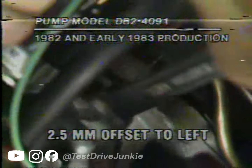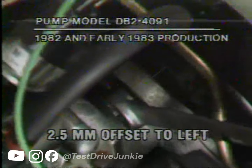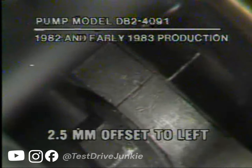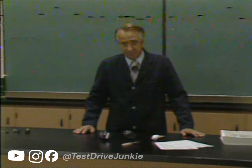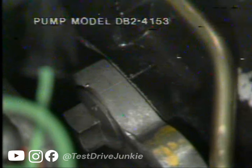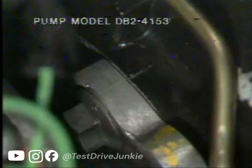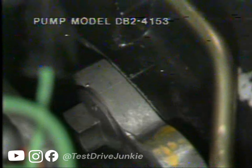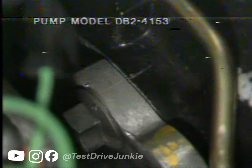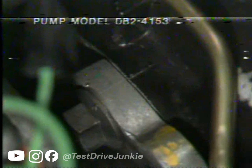If the pump setting is not correct, loosen the pump attaching bolts with the engine off and rotate the pump to obtain the 2.5 millimeter measurement. If you alter the pump timing setting, the idle speed will then have to be adjusted. During the 83 model year, a change was made in injection pump models and in the timing specification. On all 83 vehicles using injection pump model number DB2-4153, the metal stamp timing marks should be aligned. This will give you the correct timing setting on these models.